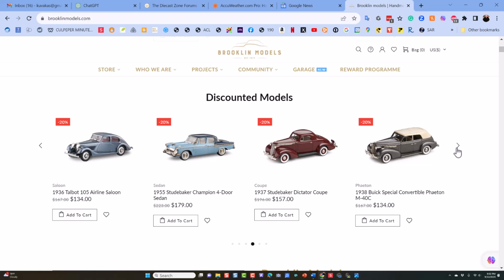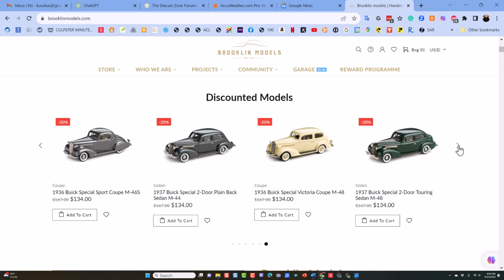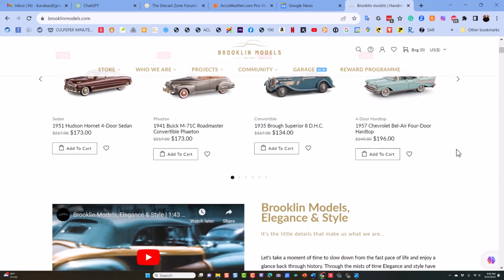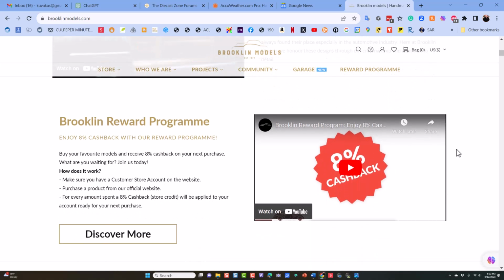And you see the prices are 20% off. They've got a good selection of those. Some interesting stuff in there. I love that 1936 Buick Special Sport Coupe. And you can scroll through those, but then you can go down further. There are a couple of videos. You can see the details on the reward program.